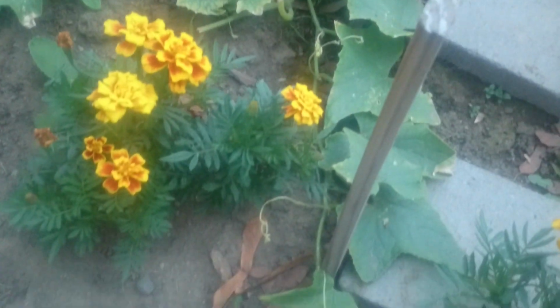And some cucumbers. I had so many cucumbers this year. My cucumber patch just went crazy. And, oh, that's a good one right there. That's a really good one right there. This looks perfect. That one's starting to get fat and yellow. But even the yellow ones, if you cut them open, they look like a regular cucumber.